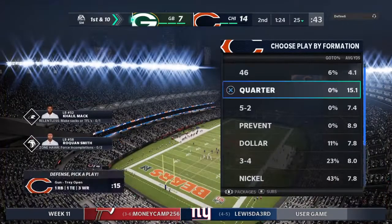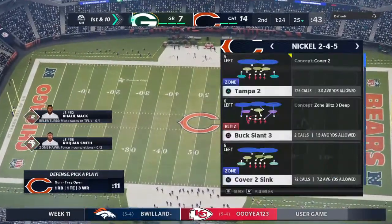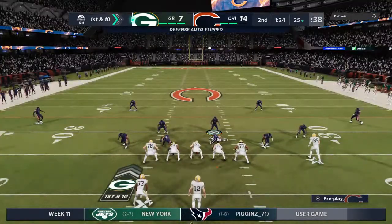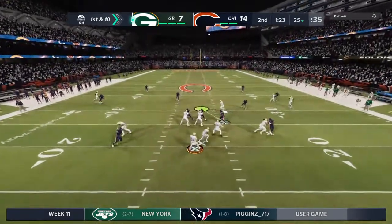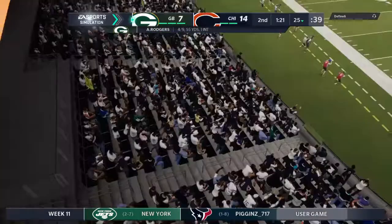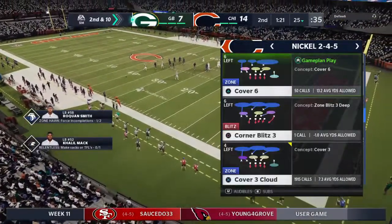To their timeouts as they'll head to the sideline and talk over what to do next. They fake the give. Now Rodgers looking middle, and it's incomplete. Gronkowski the intended target, but it's going to be second down.